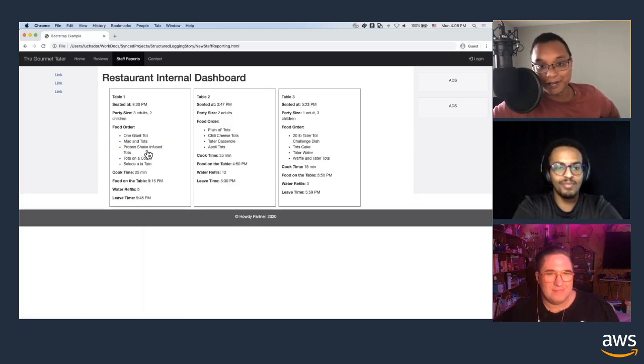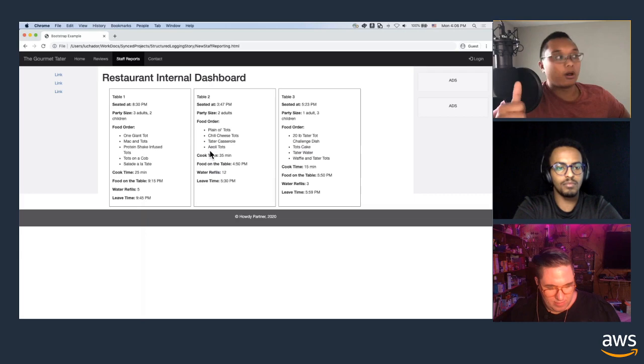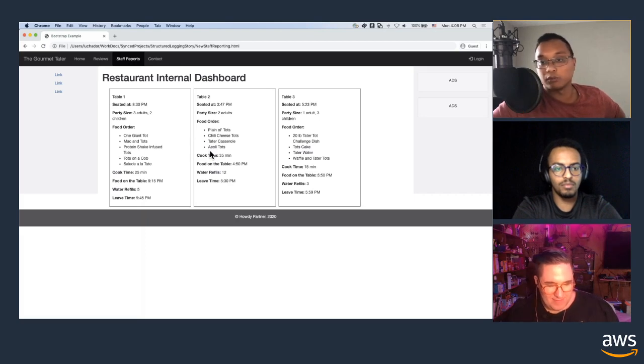Boom. There we go. So what I've gone ahead and done is I had these waiters and waitresses have a standardized report of each time they serve a table. And I've made it simple for them so they don't have to do more writing down. But what we have here is all the different data points that I think are important, as well as the structure of what that data should look like.